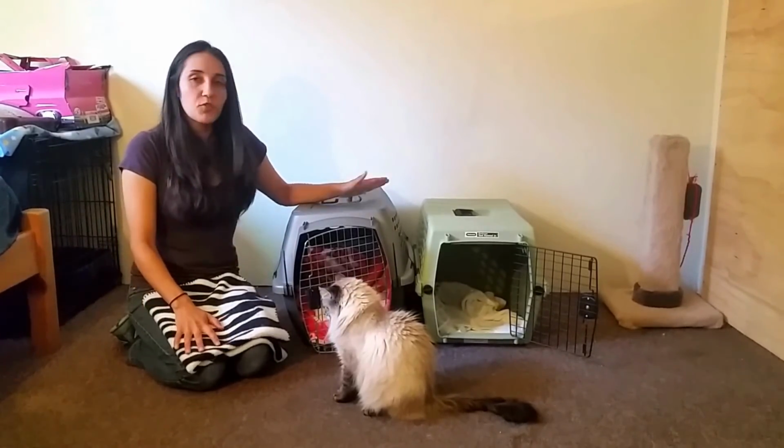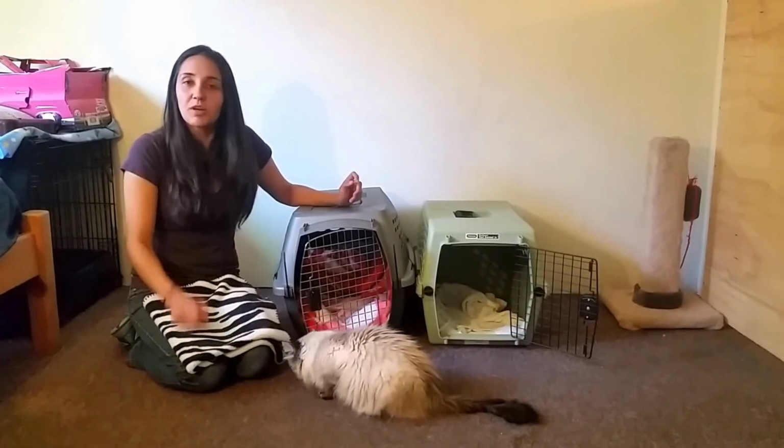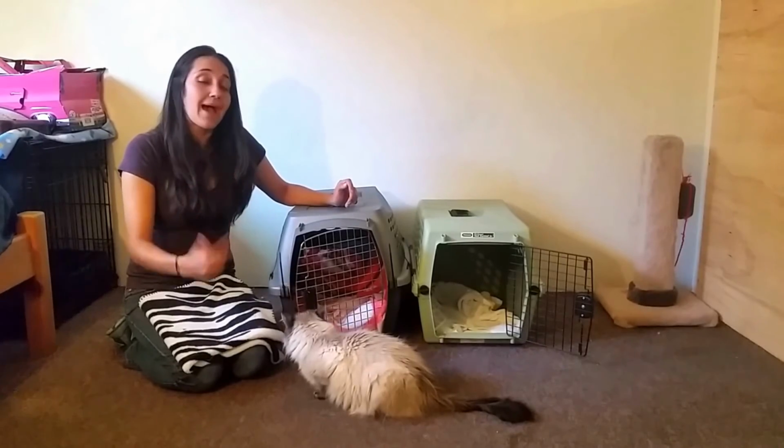Once you've got them comfortable with being moved around in the house and they come out and they're happy about being in the box, and they'll go straight back in straight away and get their biscuits, and they're not showing any signs of fear or being scared, you can move on to start taking them out of the house.